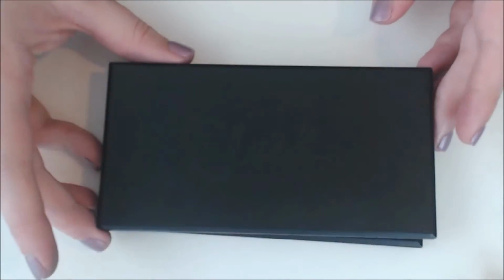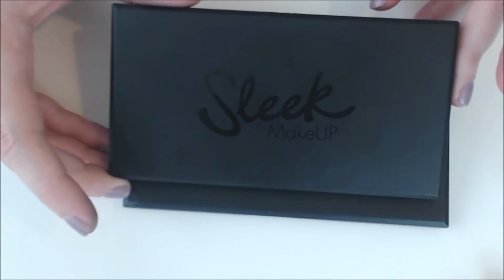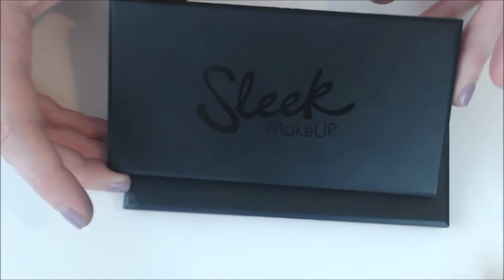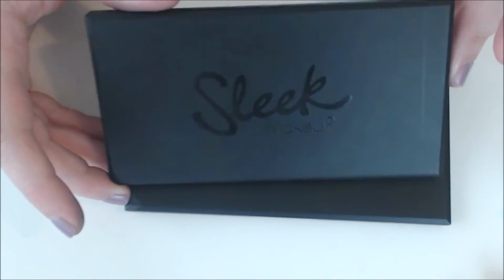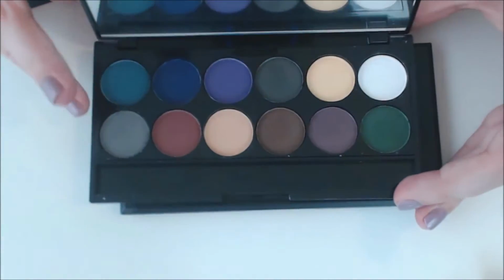All right, you guys, last but not least, I did an order a while back for Sleek makeup, and I think Sleek is a really fun brand. It's based out of the UK, and it's cruelty-free. There's just super fun colors. They have great eyeshadow palettes.